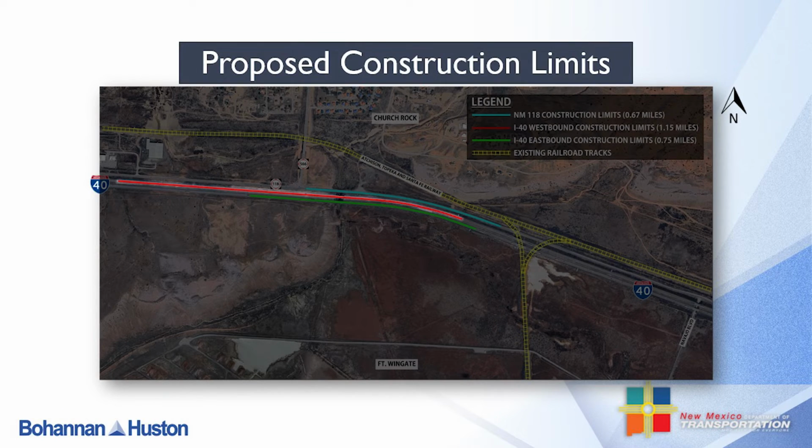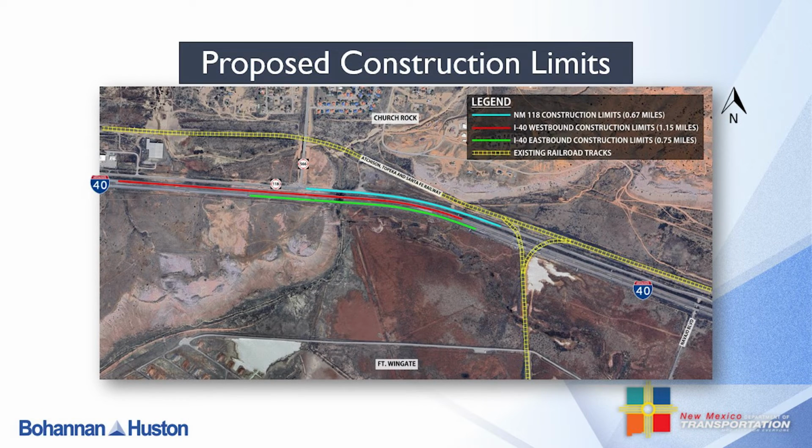The red line represents the construction limits for the westbound lanes of I-40. This is the longest stretch of improvements at about 1.15 miles due to the offsetting of the westbound lanes, the increase in roadway grades, and the transition lengths necessary to tie back.